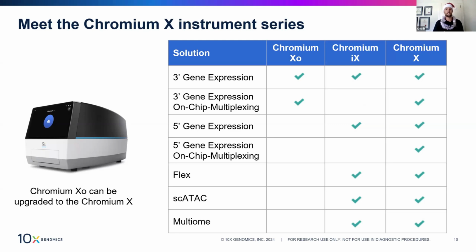This is designed to be a very low-cost version of the instrument, which is capable of exclusively running the single cell 3' assay. However, the instrument itself can actually be easily upgraded to the Chromium X version, on which you can then run the full portfolio of single cell assays that 10x offers. So with this instrument, you can start your single cell journey in your own lab, and then when extra functionality is needed, you can simply upgrade the instrument and the instrument's capabilities at the time.